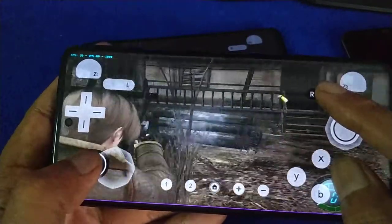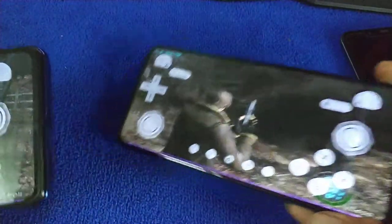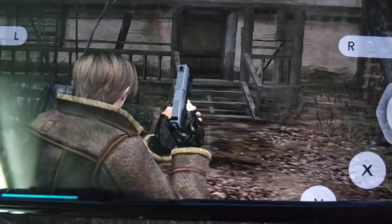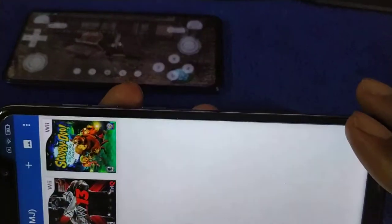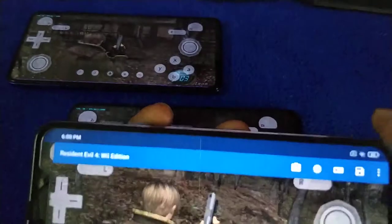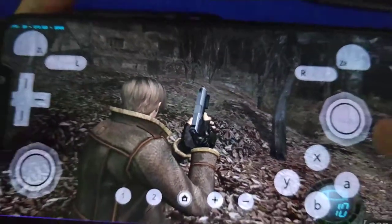Poco X3. More or less graphic. More or less. The other Poco. Plus. Poco running at Full HD. Sure that topic look better. Many different. Now this one.